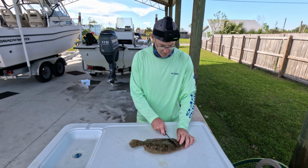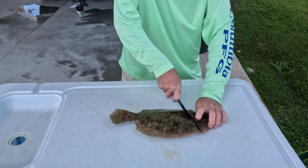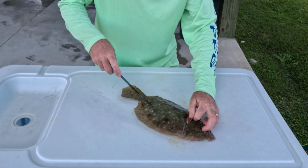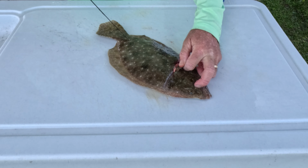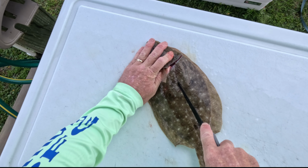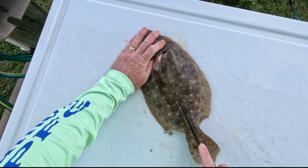So our first step is just like when cleaning most fish, go ahead and make a cut behind the head, down to the belly. Now, if you look real closely, you can see this lateral line. It kind of goes at a little turn. That's where the backbone is. So kind of follow that line and just make a slit down to the backbone, all the way to the tail.